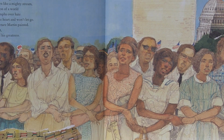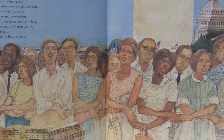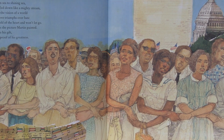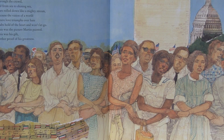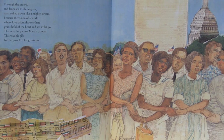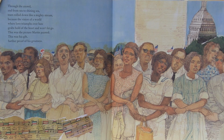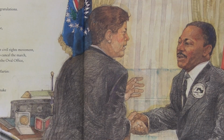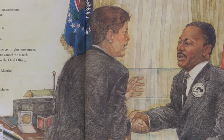Through the crowd and from sea to shining sea, tears rolled down like a mighty stream, because of the vision of a world where love triumphs over hate, grabs hold of the heart and won't let go. This was the picture Martin painted. This was his gift, further proof of his greatness. But now was not time for congratulations. There was one more stop to make.